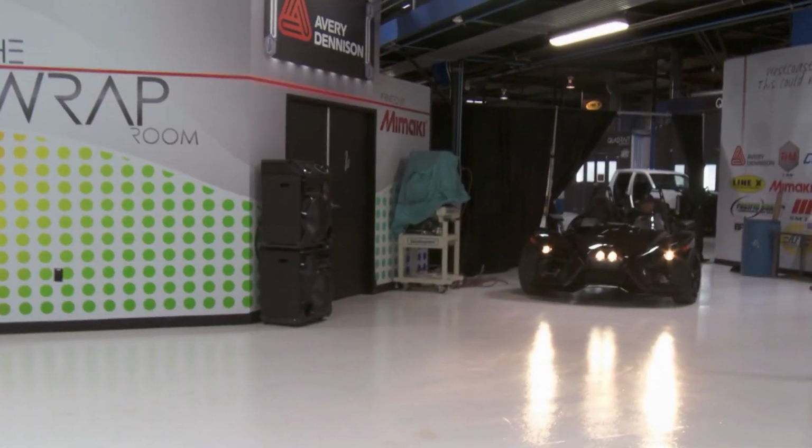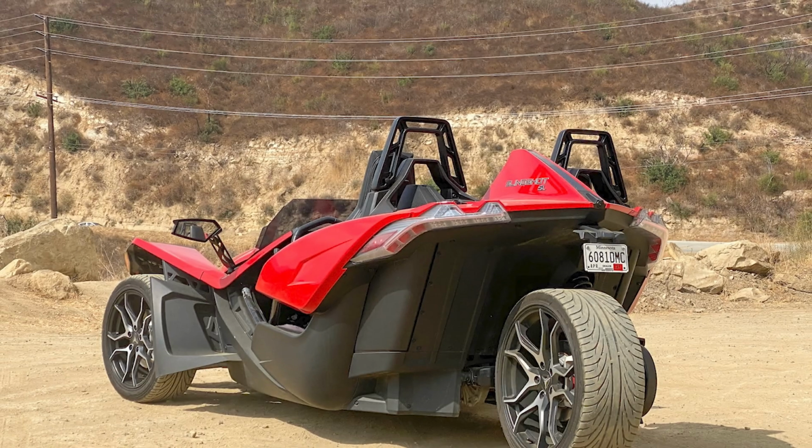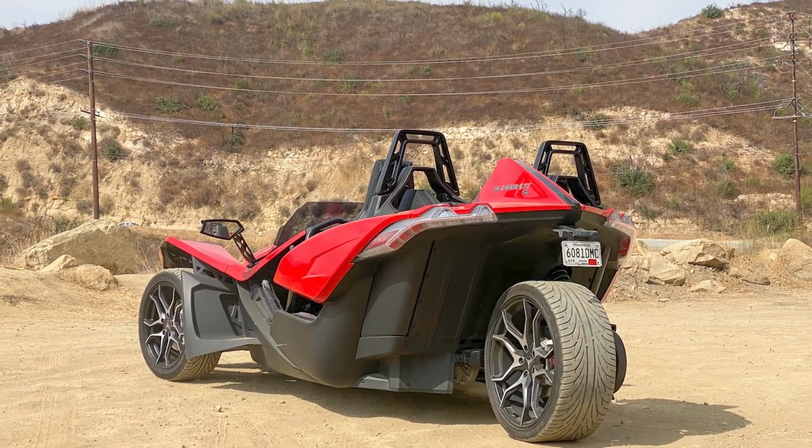If you ever see a Polaris Slingshot flying down the road and the driver looks like he could dunk on your entire family, congratulations, you just saw Shaq in his 3-wheeled rocket.